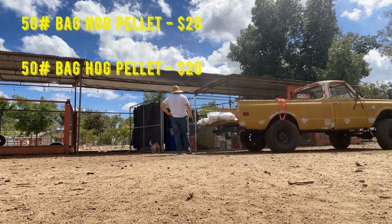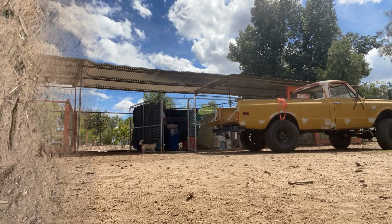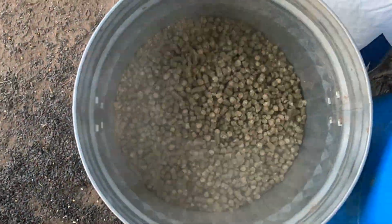The third thing that we add to our pig mix is a hog pellet, a hog grower pellet, which is really added for extra protein, vitamins, and minerals. We use a large galvanized metal can to layer the different feeds in so that it can get mixed as we use it. Up next, you're going to see our feed buckets.